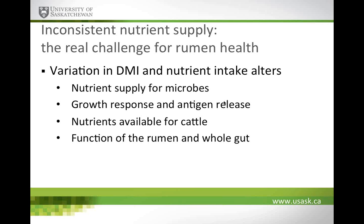The reason for this is that when we're dealing with these issues, we're dealing with changes in nutrient supply for the microbes. As I mentioned, it might not only be the quantity of starch, but the change in the amount of soluble sugars that could be in forages. The microbes have to respond to those changes in nutrients provided into their rumen and adapt to those responses. Unfortunately, not all of those responses are beneficial.